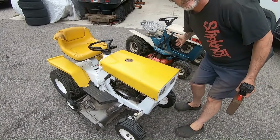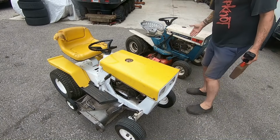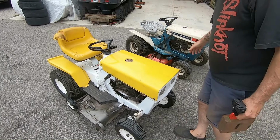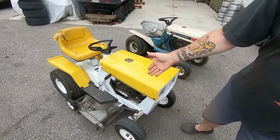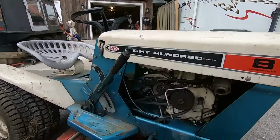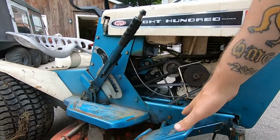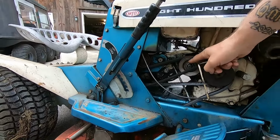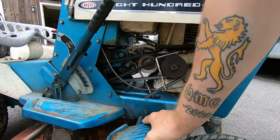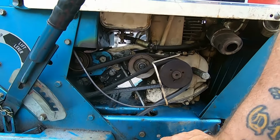So here's an example of why you need two of everything. I never would have noticed there's a problem that the belt on this tractor is wrong until I got this one and compared. So let's take a look. Here's your clutch and here's your drive belt. You push the clutch in and it releases tension on the belt right there. So you would think that's plenty. That's what it's supposed to do.